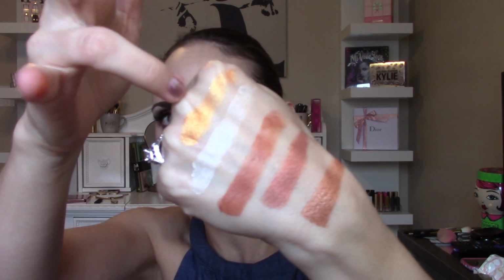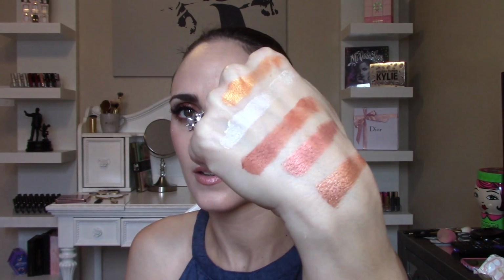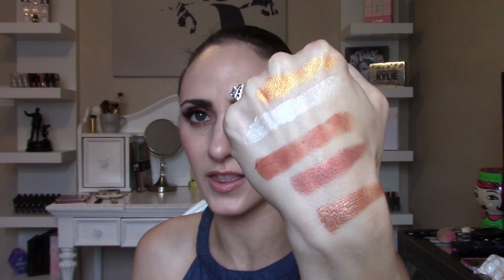And there is what they look like. Look at this orangey gold. Oh my gosh, it's so incredible. There is the other one. Those shimmery foiled shades are everything. I love her formula for those.